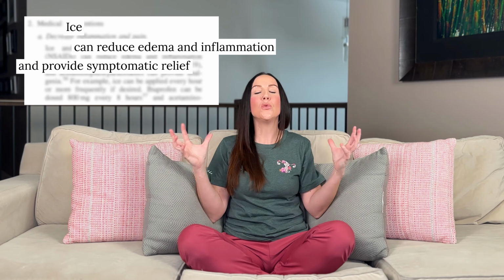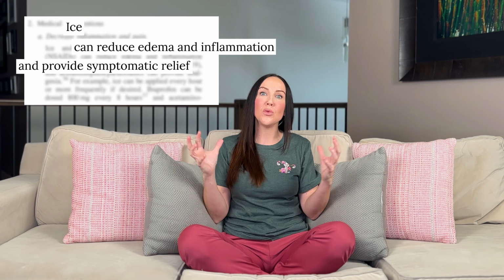If you injure another part of your body and as a result you have inflammation and swelling, like you sprain your ankle, you are not going to slap a hot pack on a sprained ankle, right? You are going to put ice on it, because we know that ice helps to decrease inflammation and to decrease swelling, which is going to make you feel a lot better a lot quicker. So you can do an ice pack, you can do a bag of peas, just make sure that there is something in between that ice and your breast.